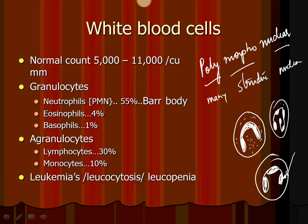Now, what is the function of neutrophils? Neutrophils are large cells with a lot of cytoplasm. So you can see the cytoplasm here. There's quite a lot of cytoplasm. They are phagocytic, especially wherever there is bacterial infection. In fact, if a bacterium enters the body, the neutrophils go to that site. They phagocytose the bacteria. They die in the process.